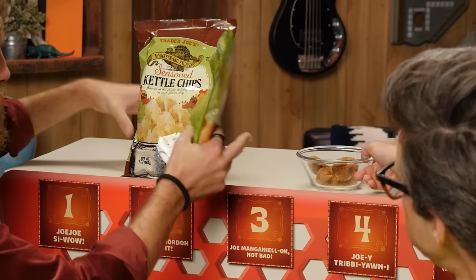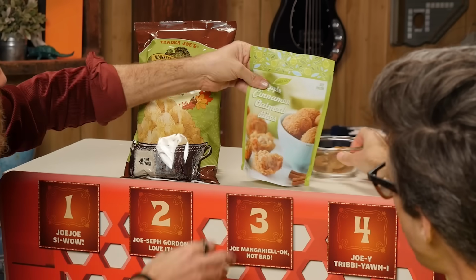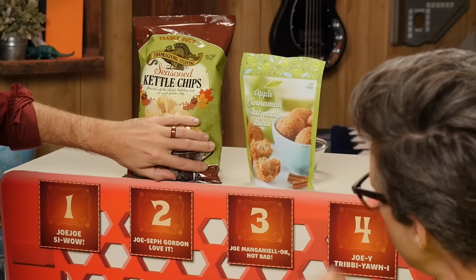They're definitely not as good as the kettle chips, but they're way better than that pork loin. Yeah, so maybe we just move these up. I mean, those are solid. You can be happy with that. Especially if you got an extra toaster strudel icing drizzle. Always save that.